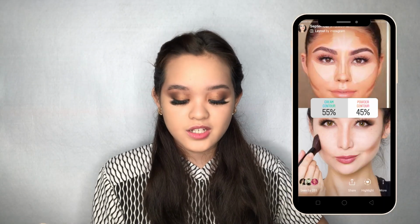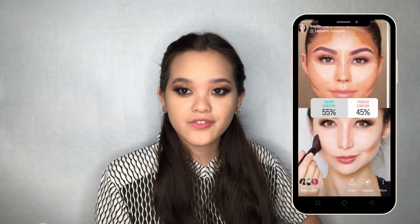The next thing that I asked if I was going to cream contour or if I was going to use a powder contour, and 55% of the answers were cream contour and 45% was powder contour. Now I'm going to contour my face so my contour will look more natural. I will use a darker shade of foundation. I am using the Maybelline Superstay foundation in the shade 320 Honey.